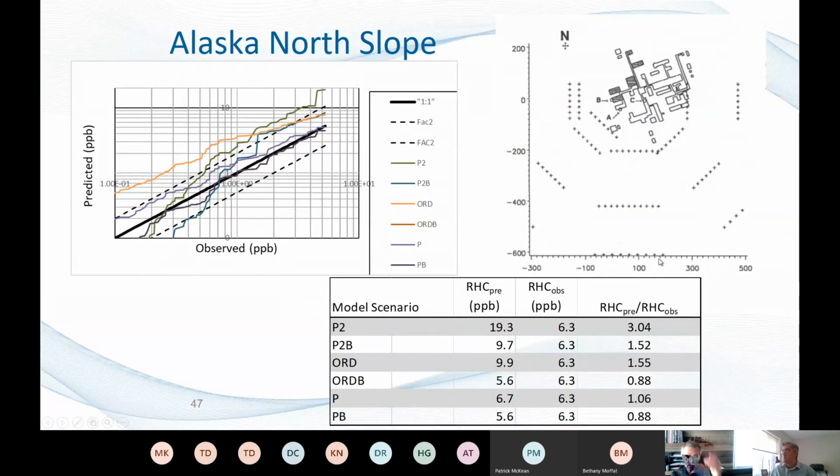This is an important result here. You can see that PRIME2 now, with the enhanced plume rise, the overprediction is only a factor of 1.5. Significant improvement. It's still overpredicting. And ORD, every model with the new beta shows lower concentrations because you have higher plume rise. And PRIME still is probably the best overall predictor with or without the new beta.